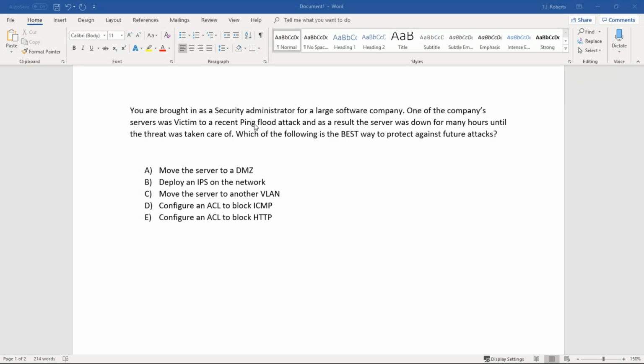If you move the server to a DMZ, that's not going to protect it against a ping flood. It's like moving it to another section of the network, sort of a network outside your network, but it's not going to guard against a ping flood. And an intrusion prevention system is something that you do want to deploy on your network, but again, this is just looking for intrusions and things like that. It's not guarding against pings. Moving it to another subnet is not really going to guard it from pings either. It's something that someone may try, but it's not really going to guard it. It just comes down to finding the right protocol.